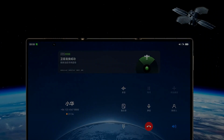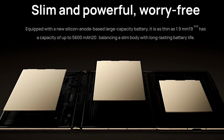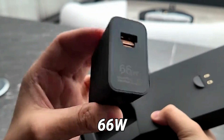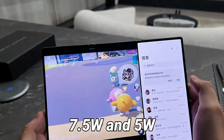satellites via China Telecom. The Mate X-T Ultimate's battery consists of 3 silicon carbide composite cells, offering a total capacity of 5,600 mAh. It supports 66 watts wired charging, 50 watts wireless charging, and reverse wireless and wired charging at 7.5 watts and 5 watts.